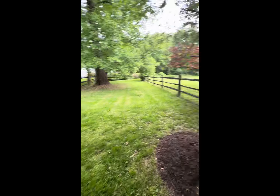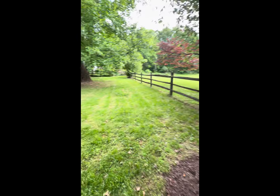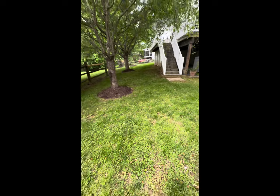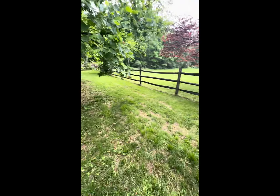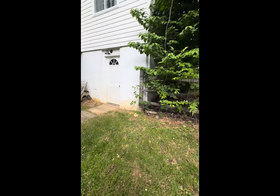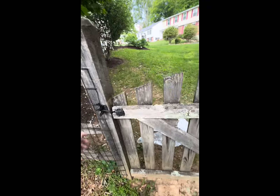So here you have this kind of lot, and then it's like a really long rectangle, and the lot goes all the way down there. With the trees, it's not a lot of usable space. It's not as much usable space as I would have thought based on the lot size, but there is plenty of usable space. So I wouldn't take that as a huge negative. And then let's see if we can get out this gate. There's a lot of birds underneath that deck.